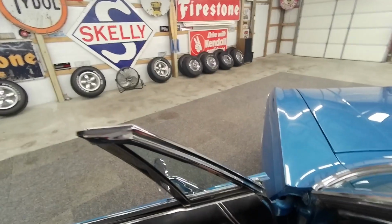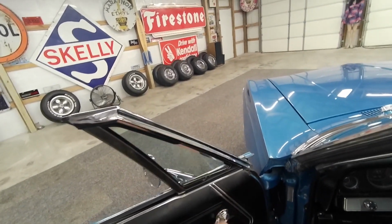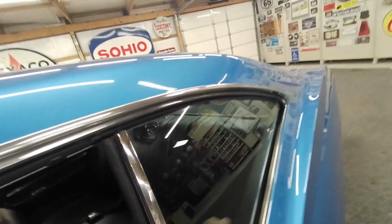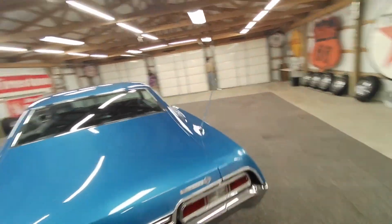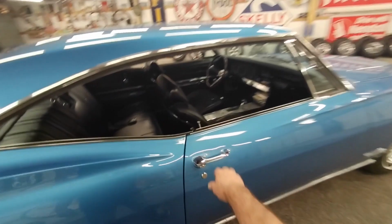Check out this little wing window. Isn't that sweet? In the rear. And let's check out the passenger side. Again, the door alignments.